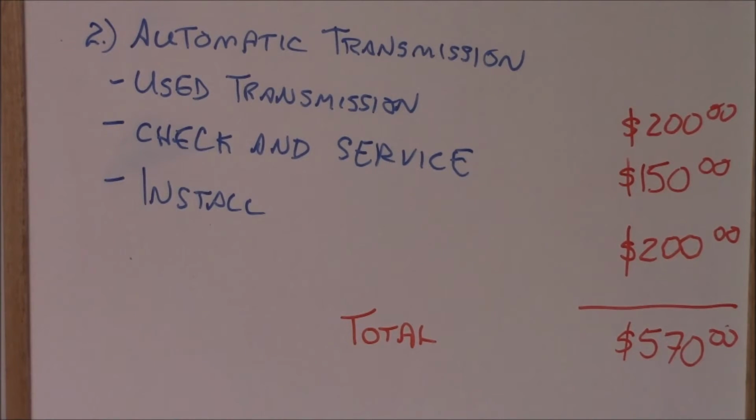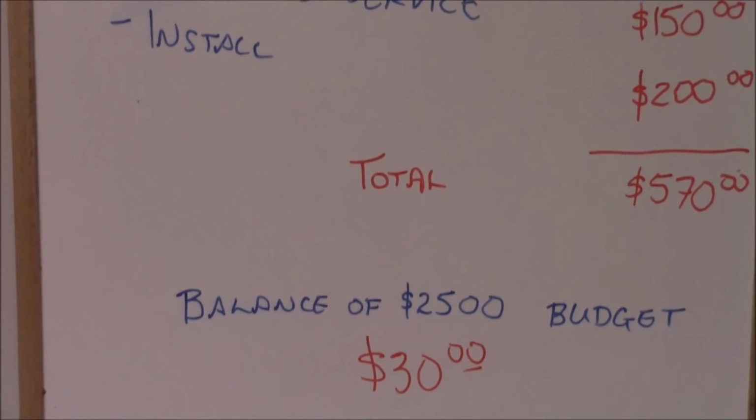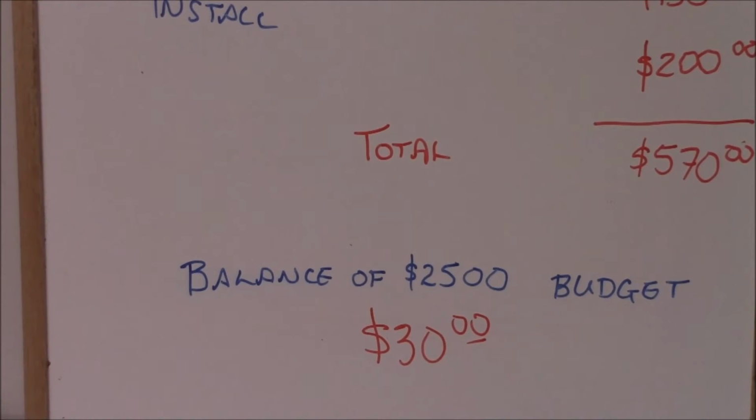So when push comes to shove, we started with a $2,500 budget, and all said and done, to have a good, solid, clean, nice looking car that we can drive anywhere, we got $30 left over out of that $2,500. So it's a good exercise, and shows another reason why it's best to follow our own advice. We should have been able to drive the car, we couldn't. We took a risk and it bit us, so another lesson learned.